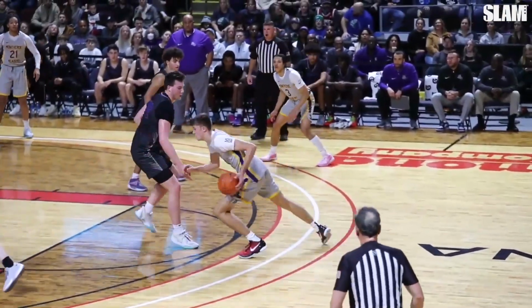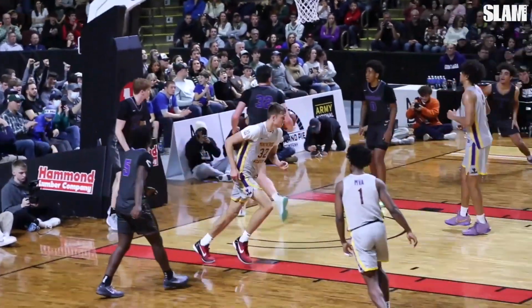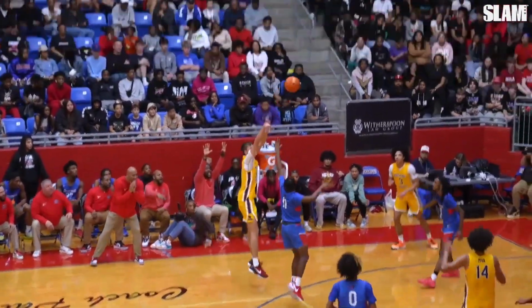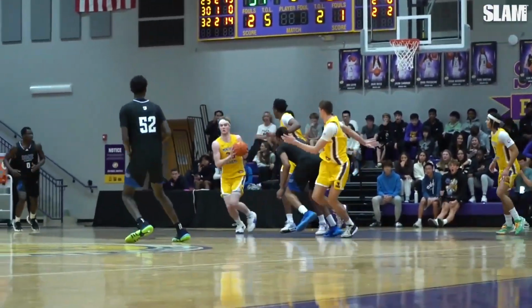Cooper Flagg is a phenomenal talent. He has the size, frame, length, and build to allow him to be successful at the NBA level. He's not the quickest player, and sometimes his handle can be a little bit loose and a little bit weak, and at times it can be heightened by the fact that he doesn't always have the greatest passing sense when he does find himself getting into trouble.